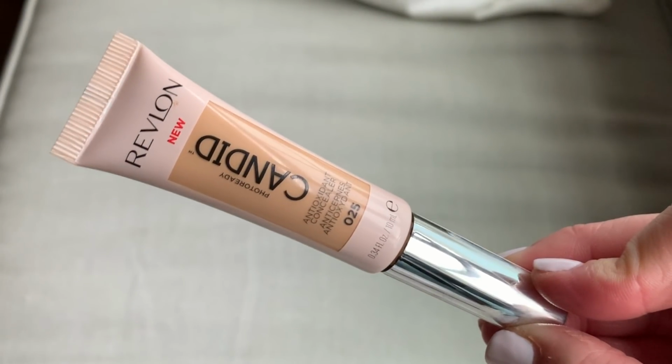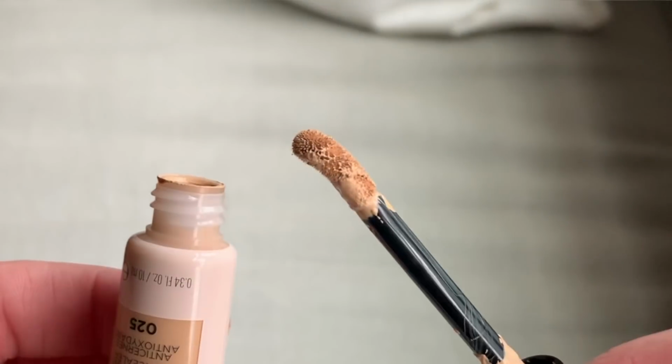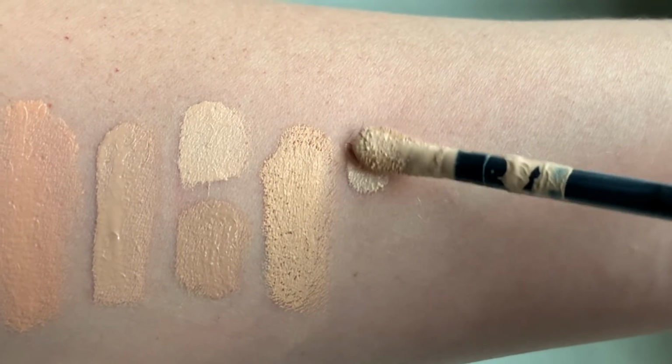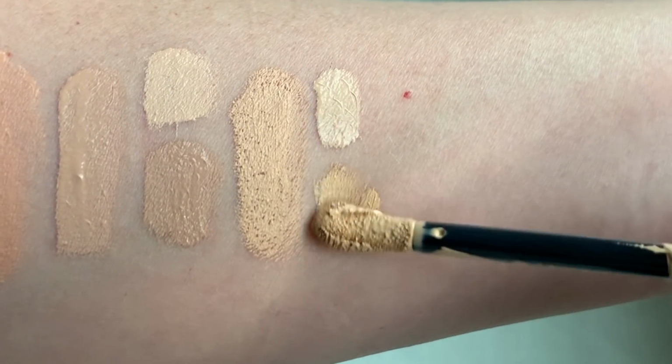So this one, the Revlon Photoready Candid Antioxidant Concealer, is $9.99 for 0.34 ounces. And that breaks down to $7.35 for a quarter of an ounce. I have shades 23 and 25, and there are 18 shades available.